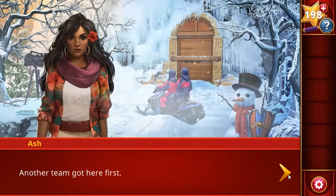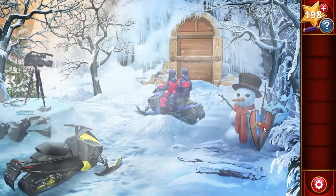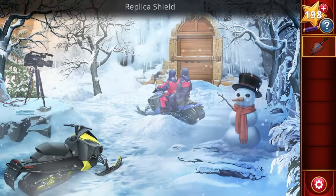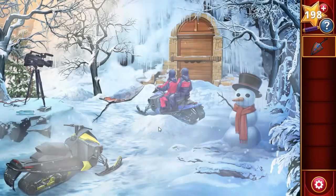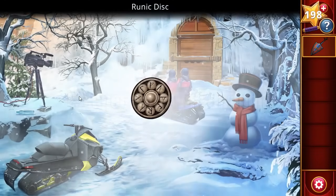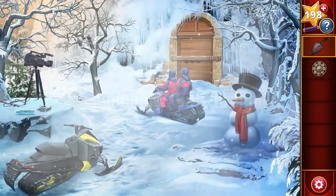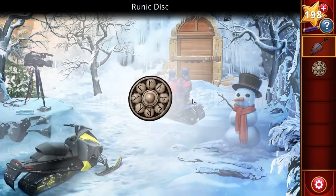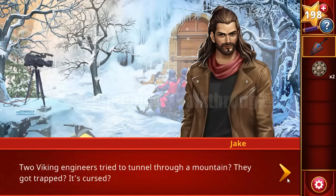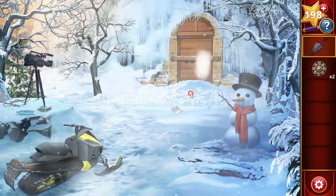So now we have arrived at that location, and let's solve the puzzle. This part of the shield is used as a shovel to dig these heaps of snow and find these runic discs there. 1, 2, and 3 is somewhere else. So they drove away.